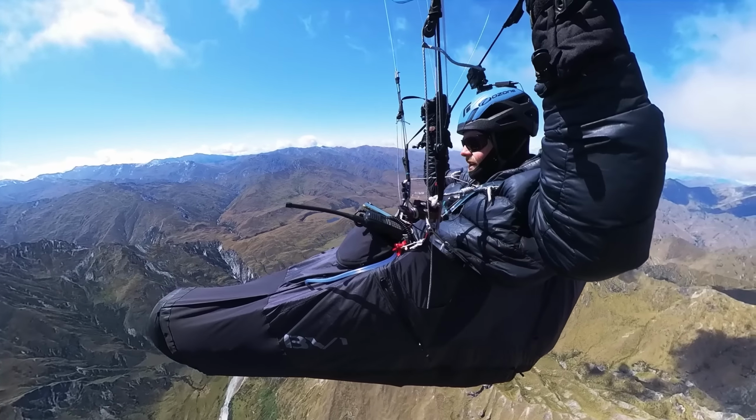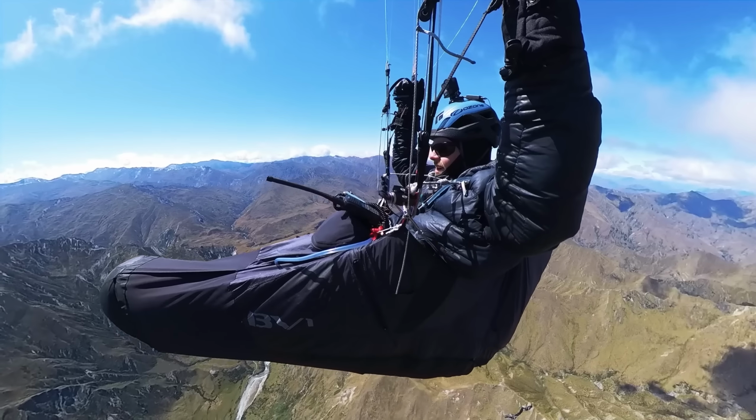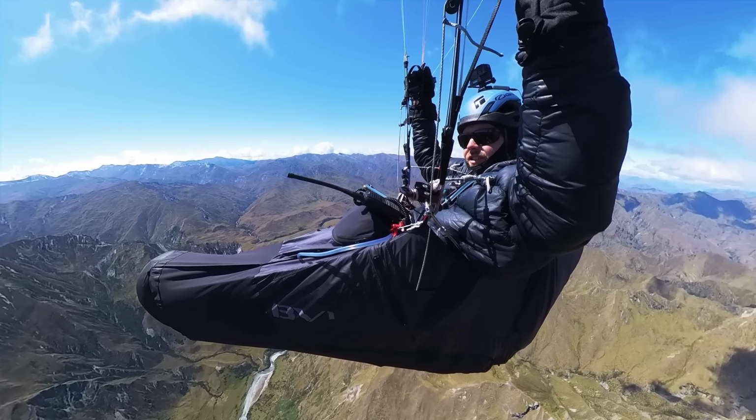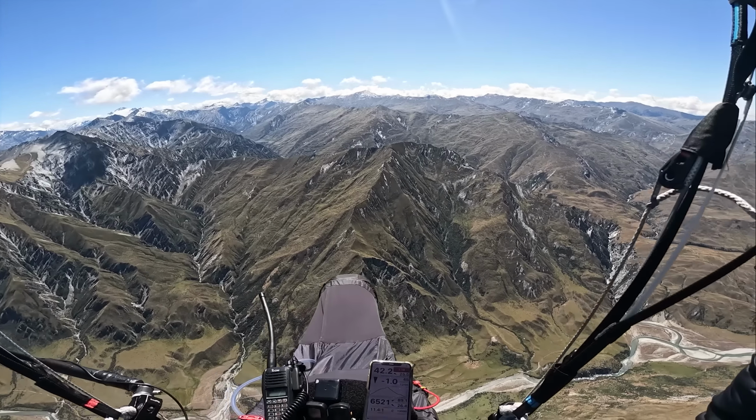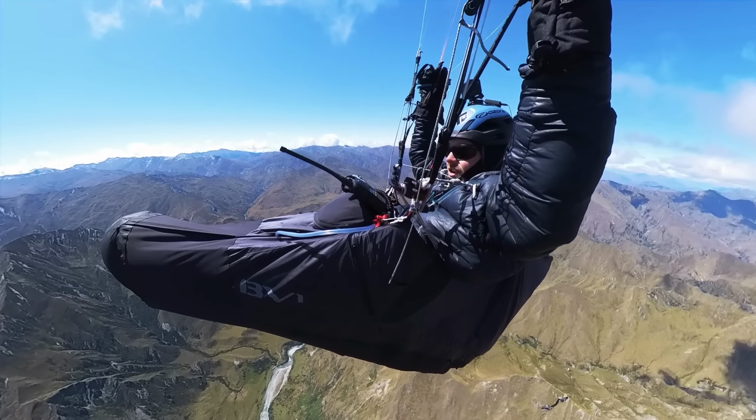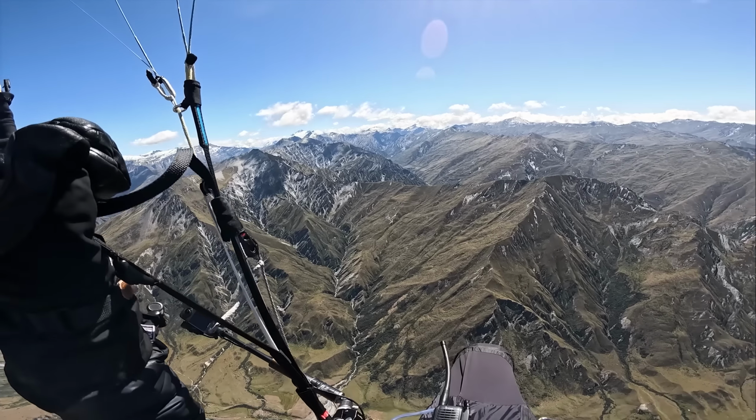Crossing the Shotover again, 6,600 feet, and then going to try and follow up towards Greenland on this northeast face. So far so good, 25 Ks from takeoff, been flying just over an hour, and I've got to work out how to get out of the Shotover now.